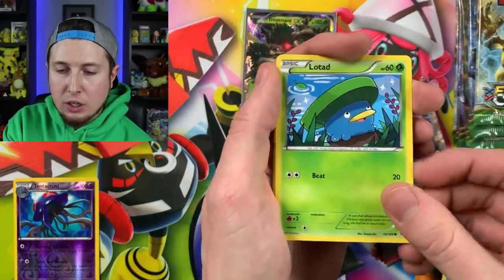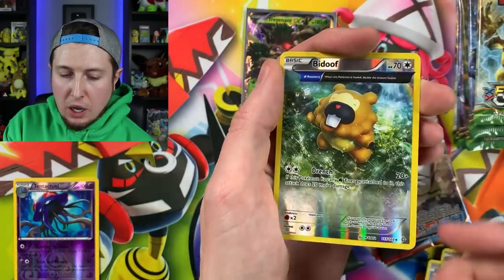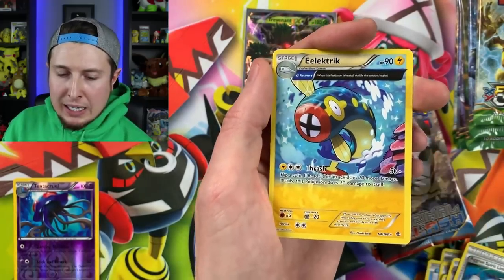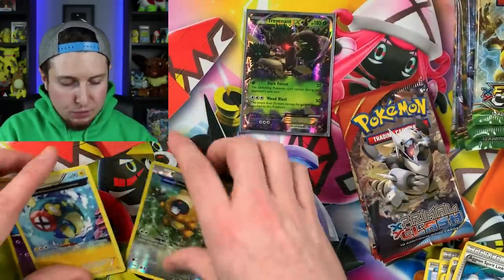Buffalant, Linoon, Aggron Spirit Link, Bidoof Reverse Holo, and an Electrike for our rare. This is a fun video so far.